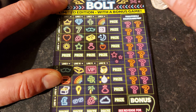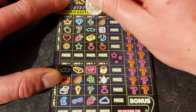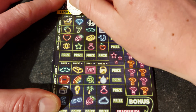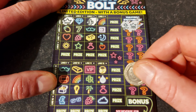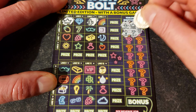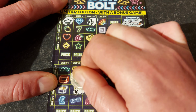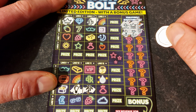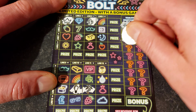So let's see what we've got. We'll do two at a time. Cactus and a crane. Is there any cactuses and cranes down the bottom? No. Bulb and a palm tree. Palm tree and bulb down the bottom here. Double check they're not doubled up. Some symbols are doubled up. Cannot see it. Please put in the comments if I've missed anything.